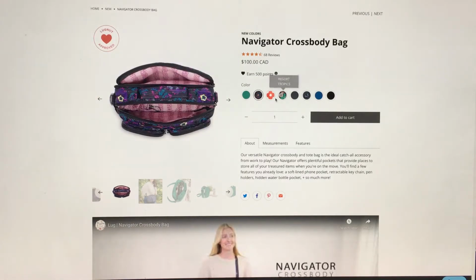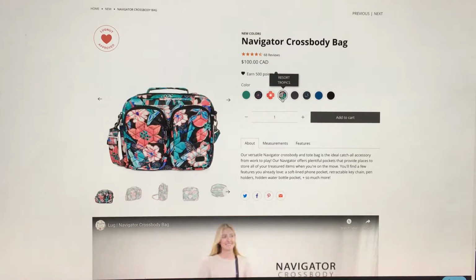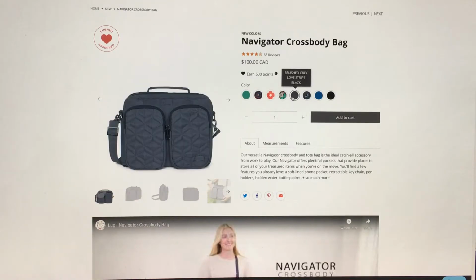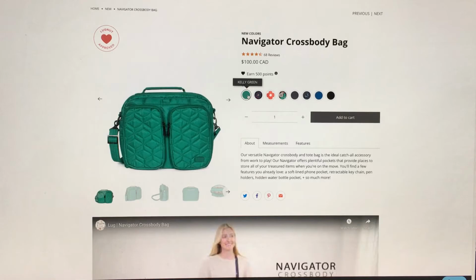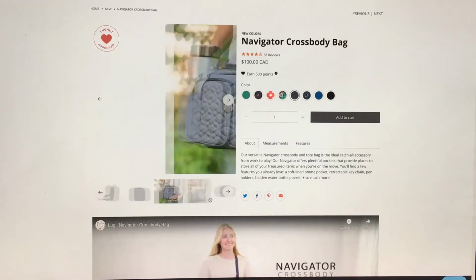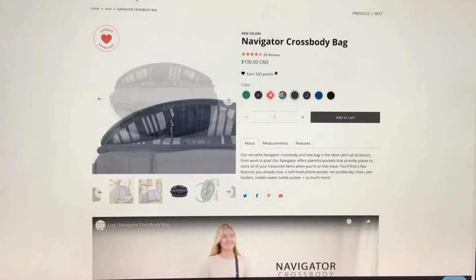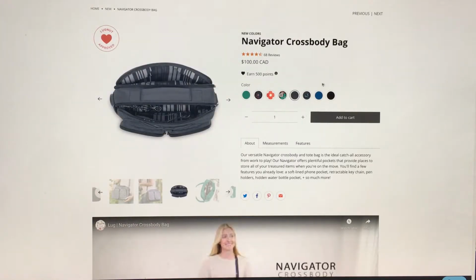And then for sure, I know it came in the Crimson Large Dot. Pretty sure it came out in the Resort Tropics as well. I think the brush gray is definitely a color I've seen. Now, can we see the interior of that? Okay, maybe not. Maybe this is brand new with the black stripe. It's possible with the love stripe black. Is that what it's called?